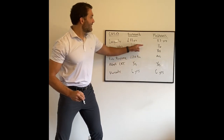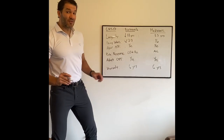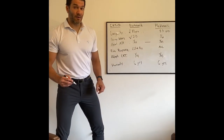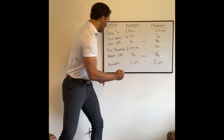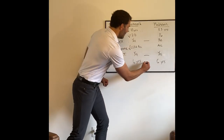Pacing vectors, 20 versus 16. It's Biotronic. Atrial ATP, we both have it. That's a push. Rate response, CLS and or accelerometer versus accelerometer only. That would be Biotronic. ADAPT CRT, yes to both. That's a push. And warranty, ours is 6 years, and I believe Medtronic is 6 years as well. So we'll give that a push.